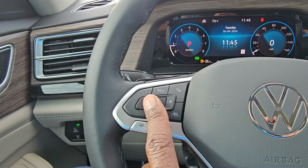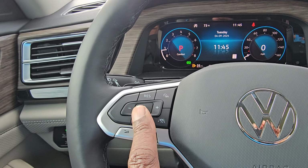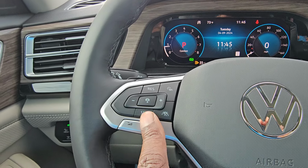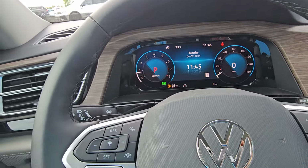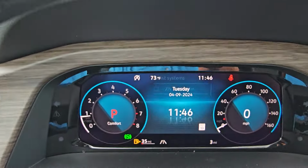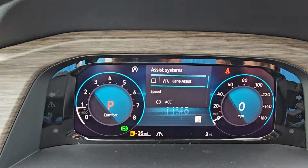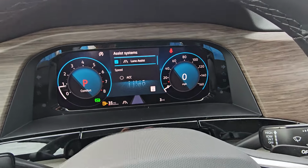Plus or minus for adjusting your speed here. And then also you have the following distance button adjustment right there. Resume and set there. Paddle shifters on both sides right there. And then you also have on the turn signal stalk here, this button here you can push to bring up lane assist.